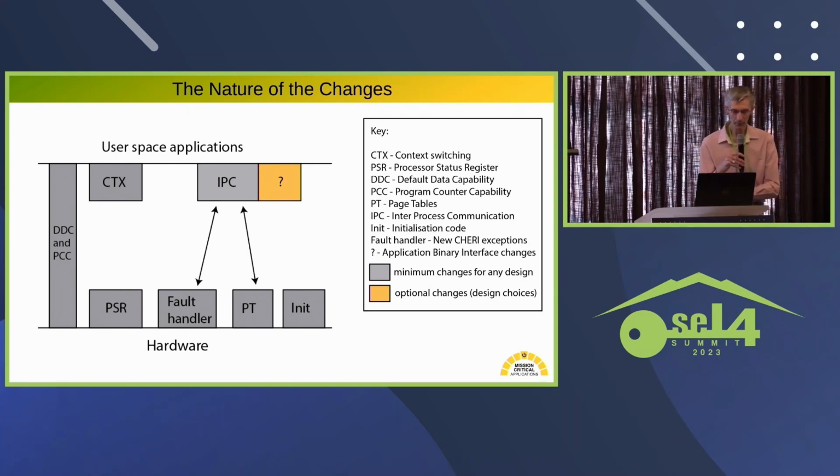The thing that was surprisingly awkward and caused most of the problems was actually there are two special registers which are used for hybrid mode called the DDC and the PCC. And basically these are the sort of God capabilities that give you access to the whole machine and from which you can generate the smaller capabilities that you want to give out to user processes or parts of a user process. And somehow those have to get from the hardware to the user processes. And so that's the tall blob on the left. Then there are lots of interesting questions about what else one might do with the caveats of trying to make the minimum changes possible. And more on that in a moment.